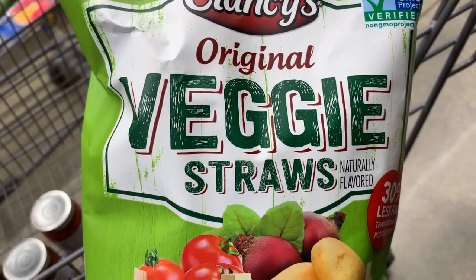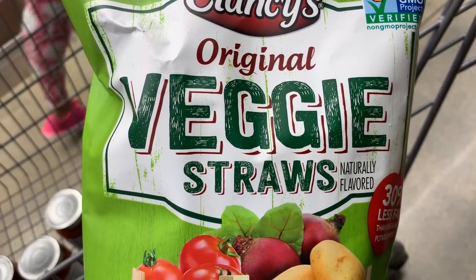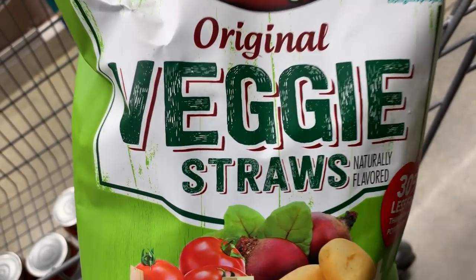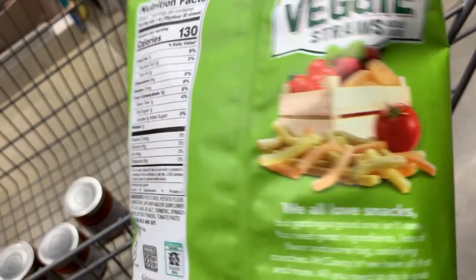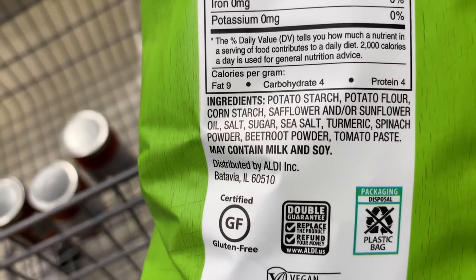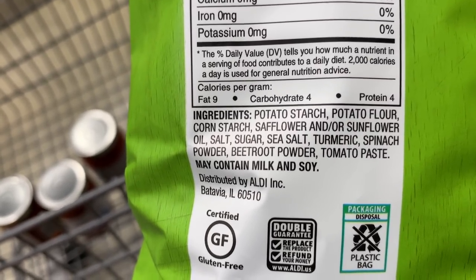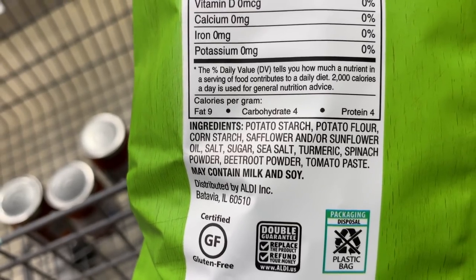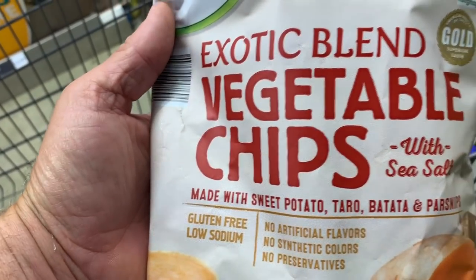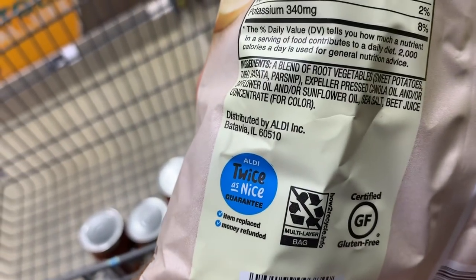So this isn't so much of a keto thing because it's still high in carbs, but I can see a lot of parents buying this as an alternative to potato chips because veggie straws, right? But if you look in the ingredients, where's the vegetables? Look at the last three ingredients are spinach powder, beetroot powder, and tomato paste. Look at the main ingredients though, potato starch and potato flour, cornstarch. It's basically a bunch of starches. The better option, if you're going to give your kids something and you don't care about the carbs so much, give them these vegetable chips. At least when you turn it over, the main ingredients are actually vegetables.